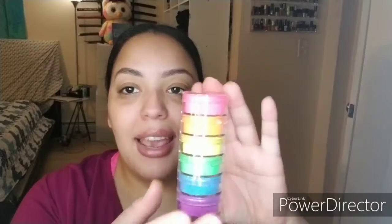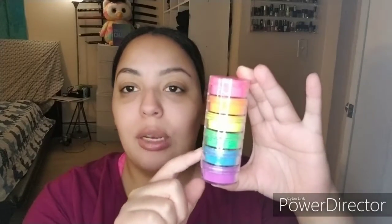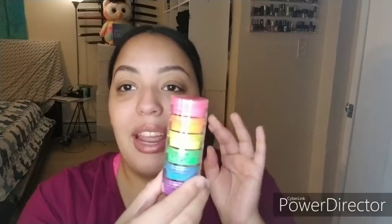Their number one pigment, I guess tower you can call it. I don't know what they call it. These are the vivid pigments, and they are vivid AF. You do want to be careful that if you do apply them, you're wearing clothes that are not of importance to you. That way, if it does get on your clothing and it does stain, it's not that big a deal. They have the pink, orange, yellow, green, blue, and purple. And every single one of these shades is absolutely pigmented.